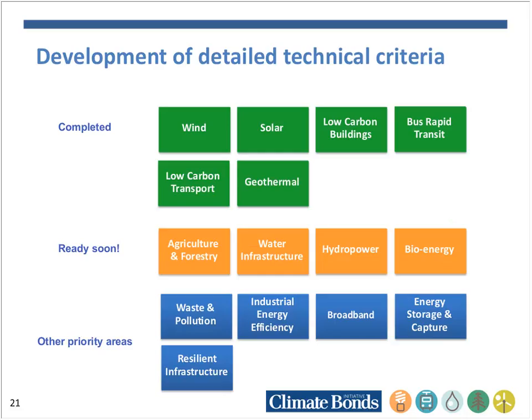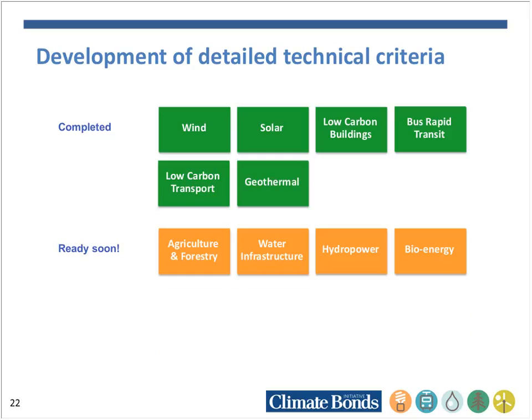We also are developing and will have ready soon criteria that cover various aspects of land use, including agriculture and forestry, that cover water infrastructure, hydropower and bioenergy. And other priority areas for us that are launching soon include waste and pollution, industrial energy efficiency, information technology and communication, energy storage and capture, various marine-focused sectors, including marine infrastructure, marine energy, and waterborne transport, which includes shipping and ports. So it's an exciting time, and for us this is a critical component of development of the standard and really a large take-up of the standard, getting the criteria to the market so that they can use them to evaluate and certify their green bonds as soon as possible.